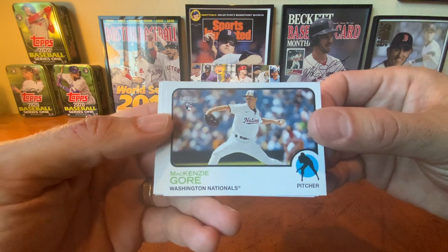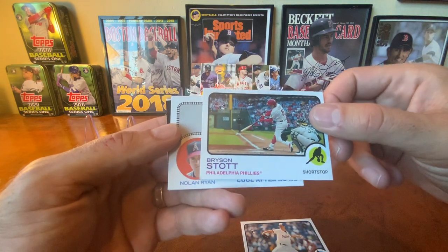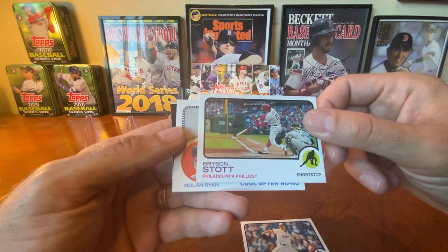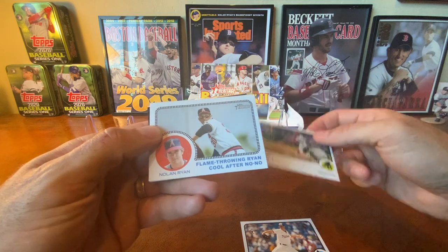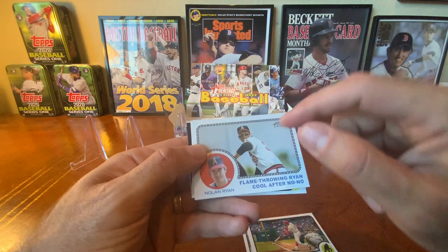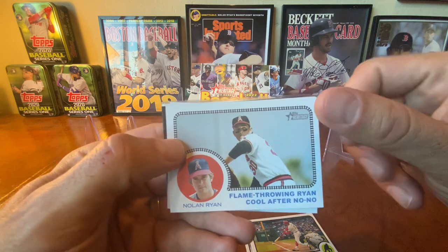That's also very cool. All right, so Mackenzie Gore starting to live up to his potential. I should not have put this in the... No, I should have. Sorry, for a second there, I didn't think it was his rookie and I didn't see it. So yeah, Stott should be in there. Just all day long with Nolan and his eye black. I mean, it kills me.